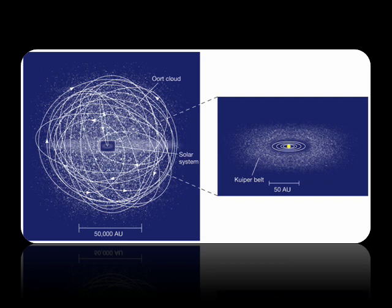But not all of them come very close to the sun. There are only a few, like Halley's Comet, for example, that travel out to the Oort cloud and then return to the sun over very, very long time periods.